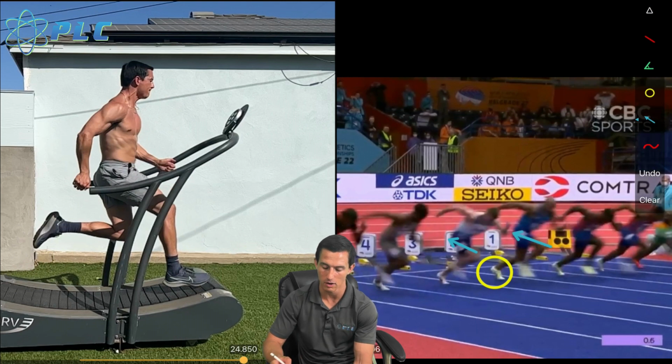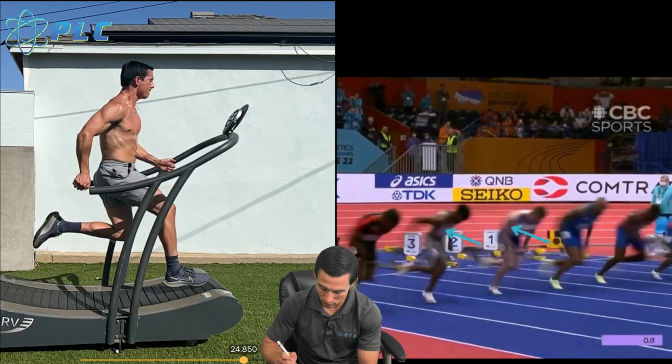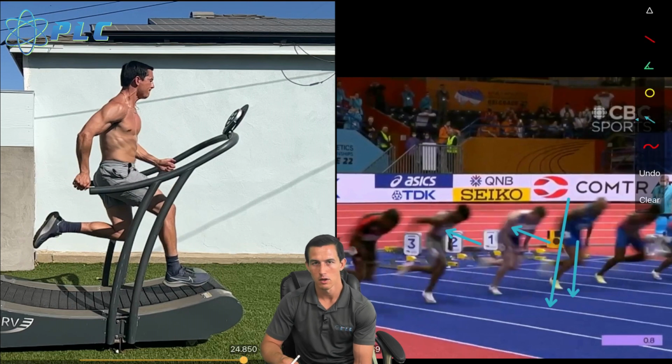What happens when you are focused on staying low at the start is you end up with your hips way far back behind, right? That's what ends up making it so that a lot of times you overextend, right? You don't have great knee angles when you're hitting the ground, right? So that makes it so now your foot's not landing underneath the hip. You have your foot landing more underneath the knee, right? These are the issues with sprinting, right?